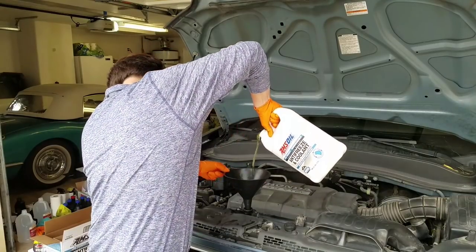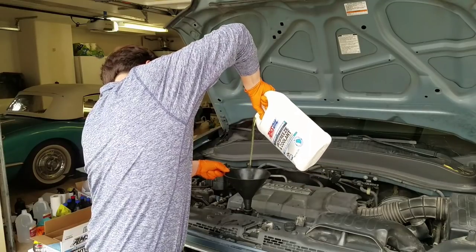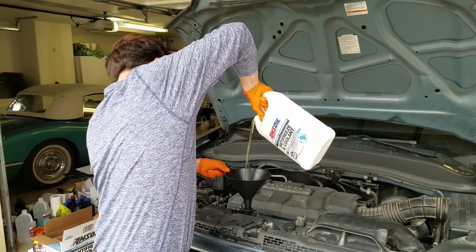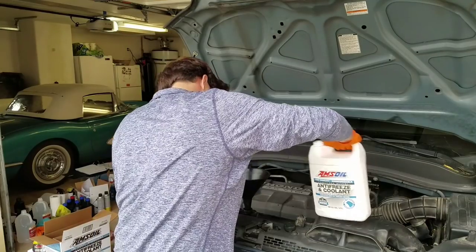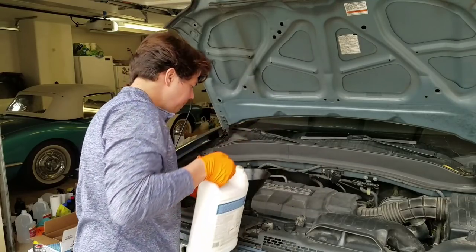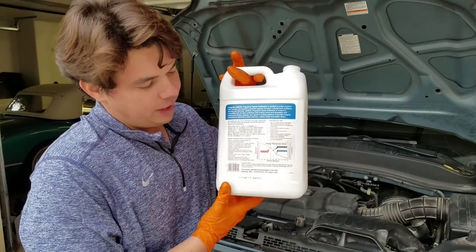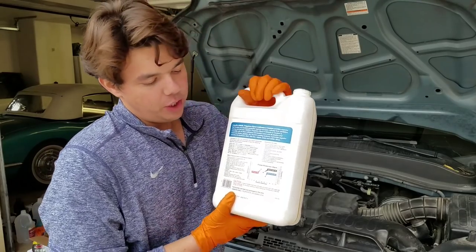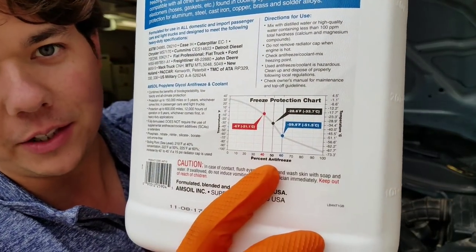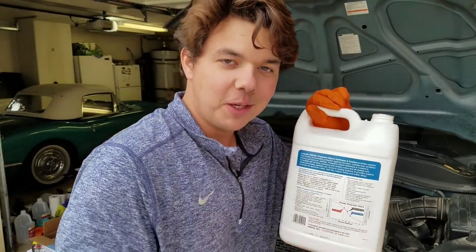So here we go, I'm going to put in 2.5 here. 2.5 going in. Look at that gold color. All right, we got about 2.25 quarts in. This vehicle gets driven primarily here in Vegas, so you don't need it to be 50-50. It's going to be completely fine at 40%. You'll see the graph there, and that'll keep it protected to about -6 degrees, all right?